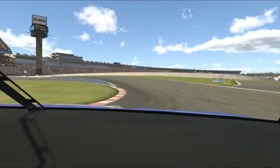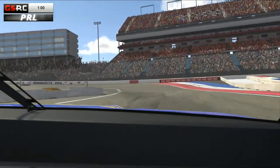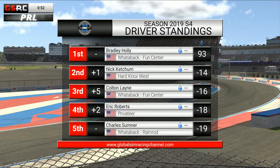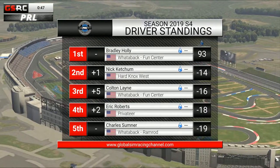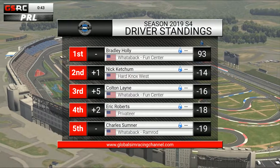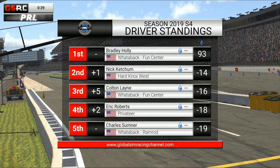Yes, indeed. They might fall about 3-4 seconds at least in the peak race. But let's take a look at those points standings you were referring to there. Bradley Hawley is on top of the standings after a couple races in. He's got a 14-point lead over Nick Ketchum. And Colton Lane rounds out the top three. In fourth spot is Eric Roberts. But Charles Sumner is currently in P5. Just 19 points separate the top five at the moment. And a lot of our drivers still very close behind that. Mitchell Clark and Colin Carroll just a couple points behind in 67.